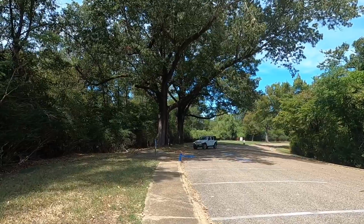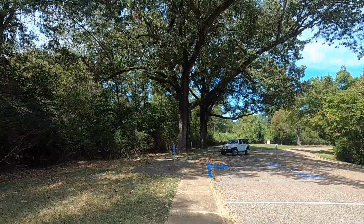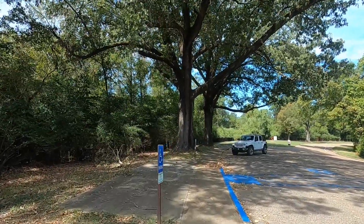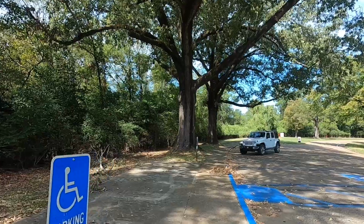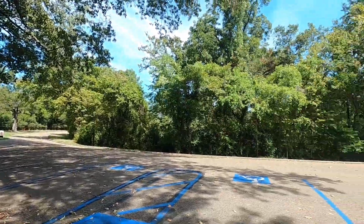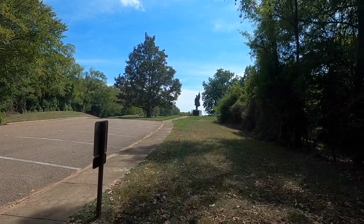Not a very busy battleground today. We see some tourists, not a lot. There was a couple buses that came through, but we didn't see them since we left the visitor center. So this is it. There's Jeff Davis.